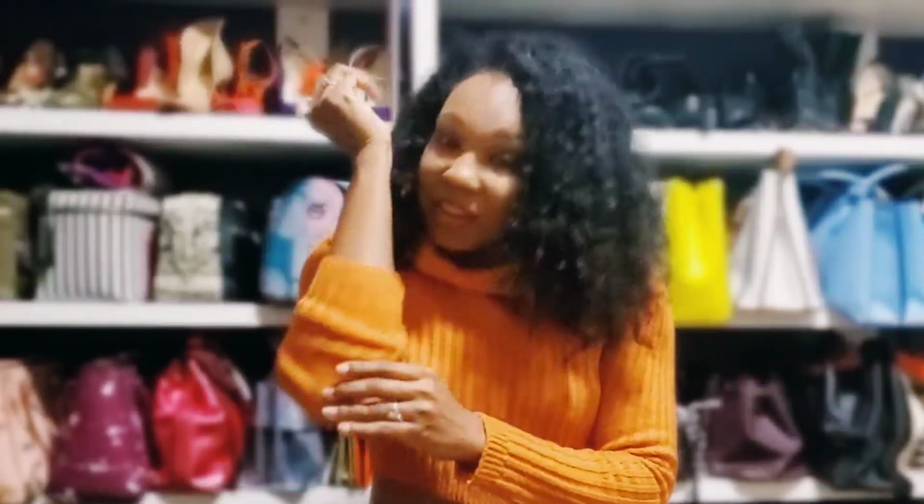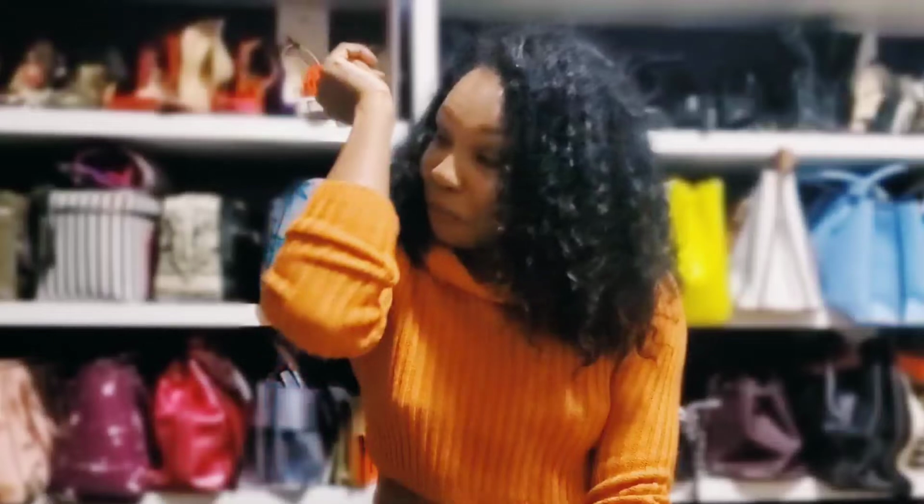Yep, and it doesn't. This smells like tire treads. Tire treads. Yes, I said it. If you've ever been at an auto repair shop and smelled the new tires, or been to Pep Boys or something like that, this smells like tire tread. I kid you not, it smells like tires. Oh, this is terrible. Absolutely terrible.